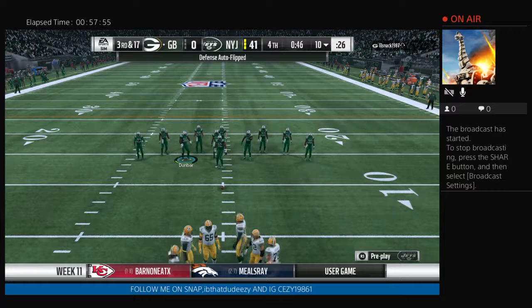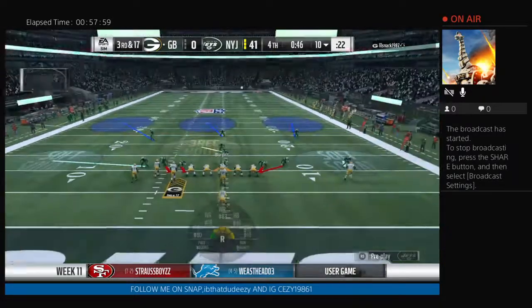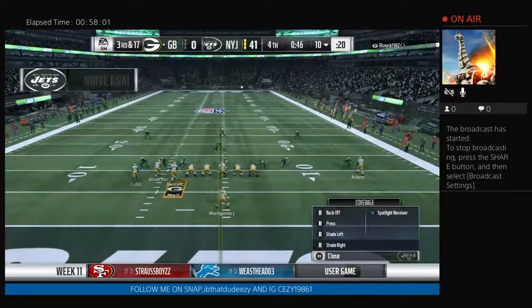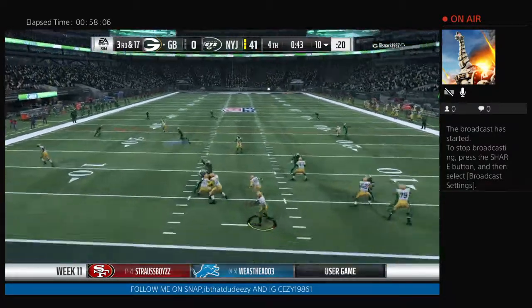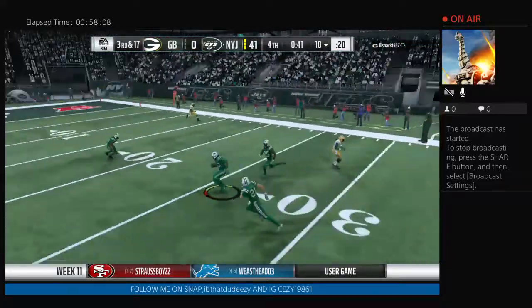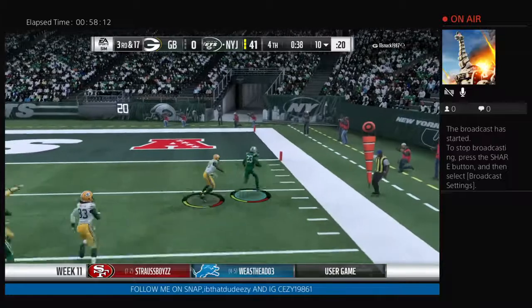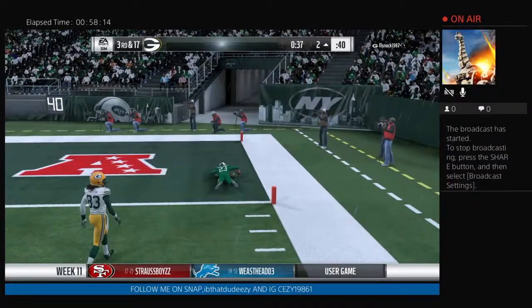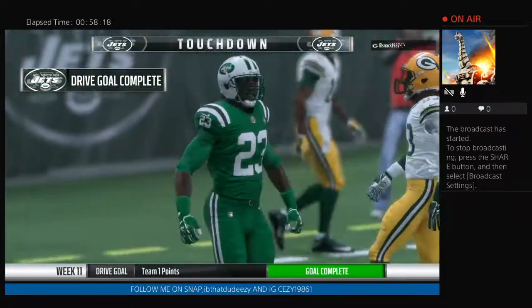The Packers on 3rd down. They've struggled to the tune of 2 for 8 so far. This is 3rd and 17. Now Hundley. And he fires one that's intercepted. Picked off at the 25. And he brings this one back. It's a pick 6 and a Jet touchdown.